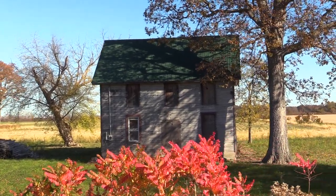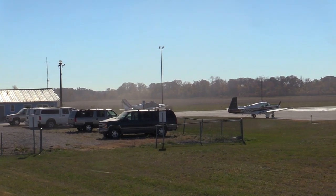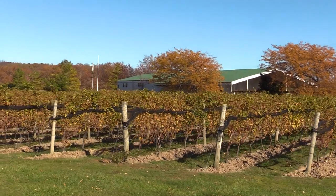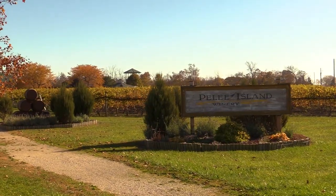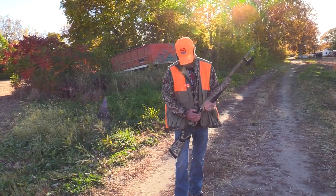There's a lot of great history to see on Pelee Island. To get here, you can take the ferry or fly in from Windsor Airport to the private airport on the island as well. That might be a quicker route for you. When you take the trip, be sure to bring the family and tour the well-known Pelee Island Winery. It's a fantastic place to take the kids, certainly get yourself a gift for the family, and enjoy some beautiful sunshine in October.